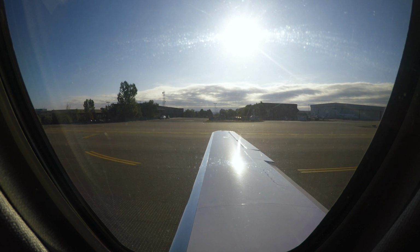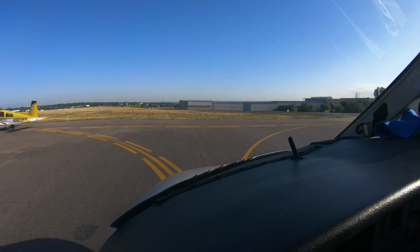Grumman, G6 297 Centennial Tower, fly straight out, runway 17 left, clear for takeoff, wind 3005. Fly straight out, 17 left, clear for takeoff, 26297. JetLinx 525 Centennial Tower, runway 17 left, line up and wait. We'll line up and wait, JetLinx 525.